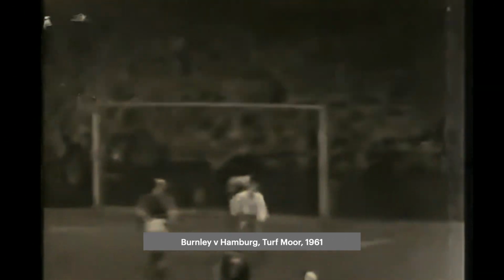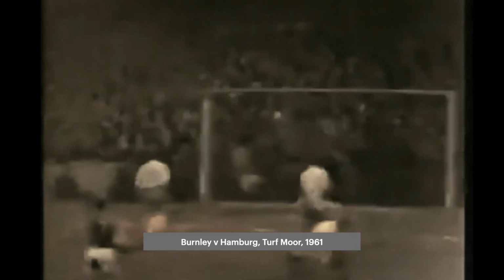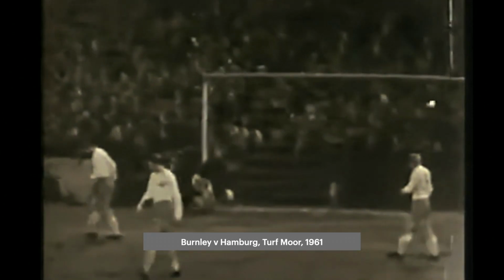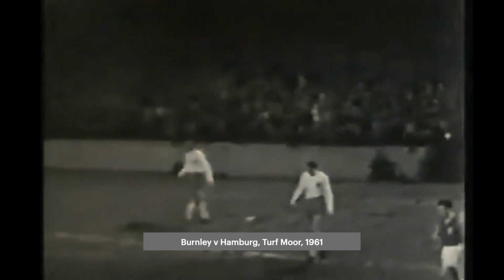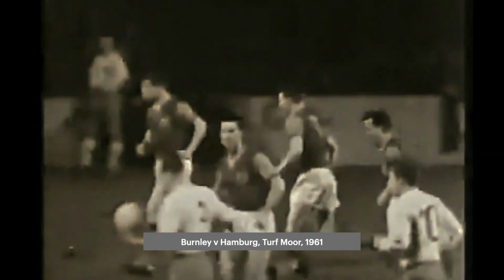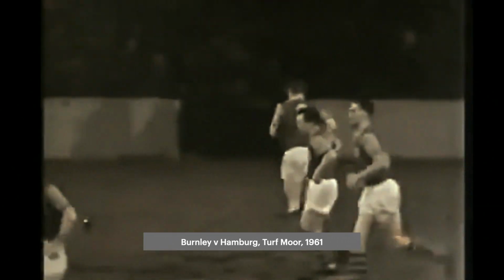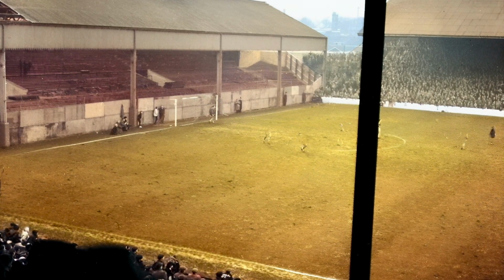The 1959-60 First Division title success for Burnley had a ripple effect on Turf Moor. The ground hosted its first ever European Cup match on November 16, 1960, against French team Reims. This international exposure necessitated further upgrades, including the construction of the cricket field stand in 1969.